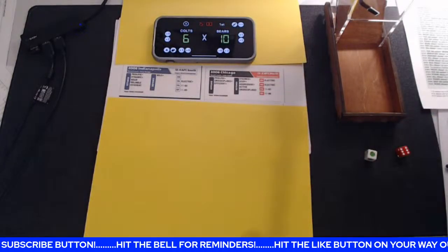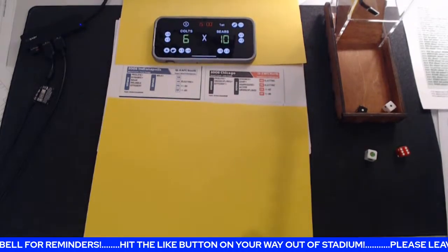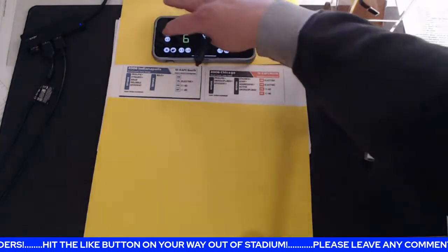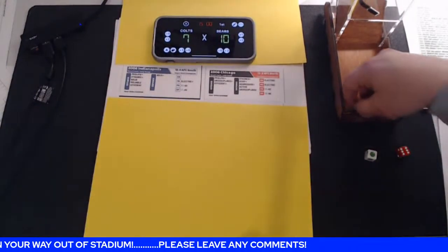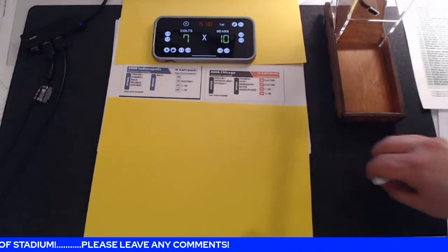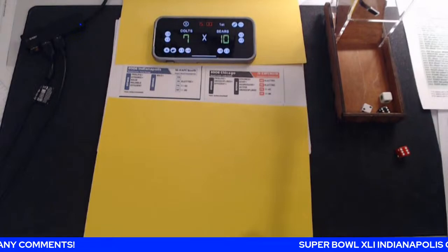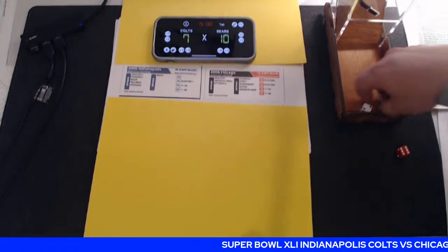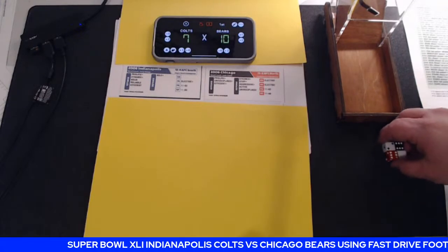See if the extra point's good. Yes, it is. Extra point is good. And just like that, it's a 10-7 ball game. Peyton's not to be denied here. It'll be average field position for the Bears. All right, see what Rex Grossman can do. So far they've scored on every possession.